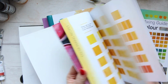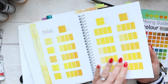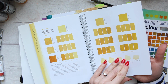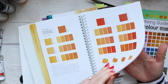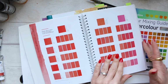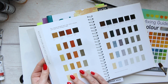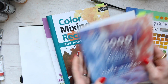So let's start with the beginning, just because I think mixing your own greens is quite an important part of botanical art. So we've got yellows with yellows, quite a large section of it. Then we're adding oranges and reds to yellows. More of that, and that's it. So yeah, a little bit peculiar. It does have a good section on neutrals though, so if you like to mix your own grays and things like that. Let's move on to the next book.